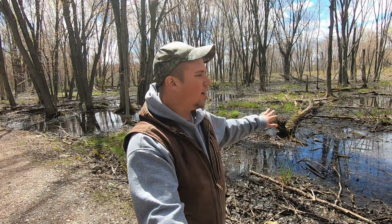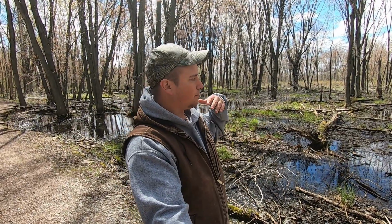So what will happen is as this water gathers in this area and it warms up, all of our amphibians are going to start to come out of hibernation. And amphibians love water. So they're going to come here and they're going to lay their eggs so that they can have babies. When they lay their eggs in this area and their eggs hatch and they turn into little baby amphibians, there's no fish in these ephemeral ponds for them to get eaten.